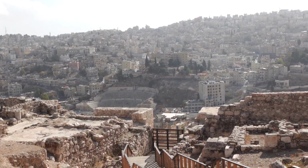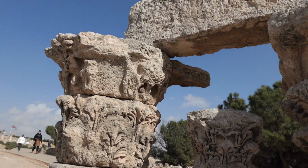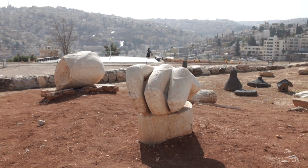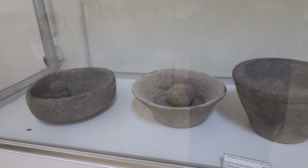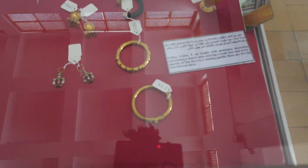Here you'll find the remains of the Temple of Hercules, Byzantine churches, and even Umayyad architecture, all layered into one powerful timeline. We also saw artifacts from that era, including ancient spears, warrior outfits, cooking tools, and beautiful handmade jewelry that tells stories of life thousands of years ago.